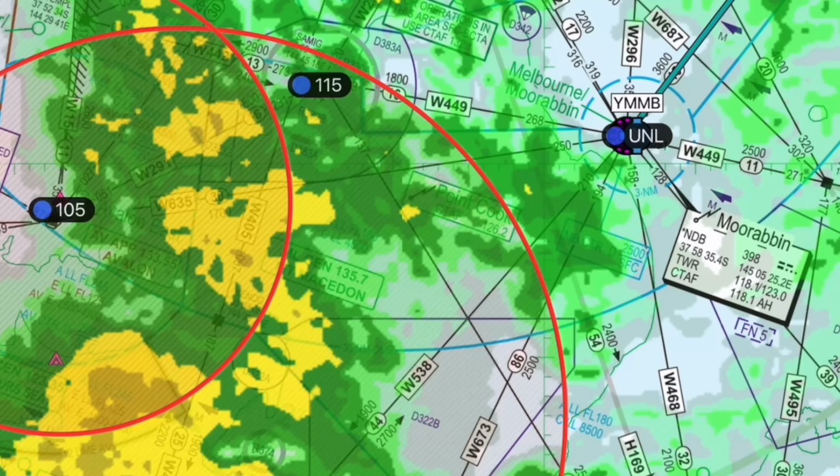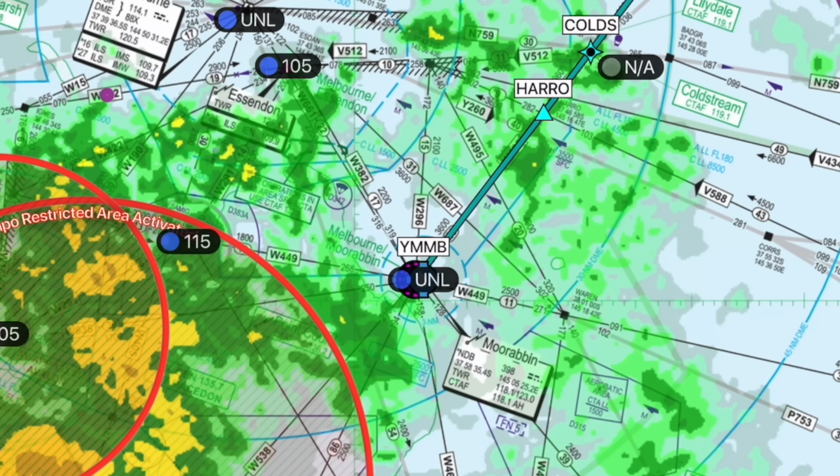Killing 230 Delta, clear weather now, can track direct, happy. Everybody is making deviations now.